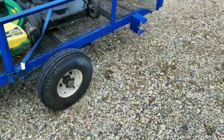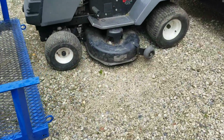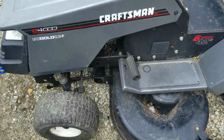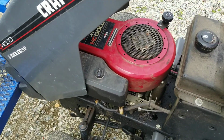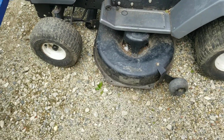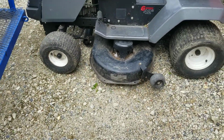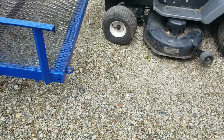Alright, so I'm back at the work trailer. It's all closed up. This guy here, we're going to mess with at some point. I know it turns. I've had it run. It's not perfect, but she'll chooch.